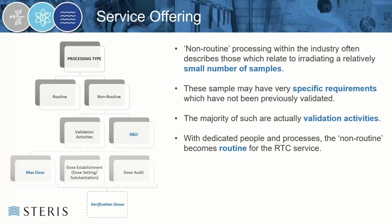But when you're talking about these validation activities and these validation processes, the important thing to note is really those tests are establishing a relationship. So with the minimum dose, you're establishing a relationship between this dose and the microbiological burden, bioburden on there, really how much dose is needed to make that sterile. And that is the same relationship, whether that's established in one facility or another.